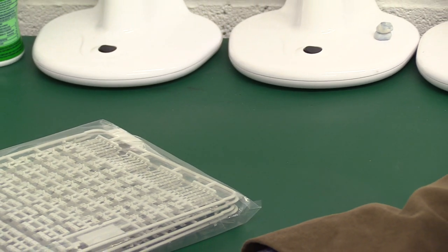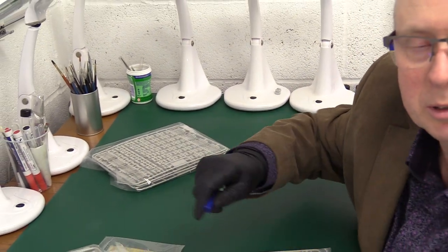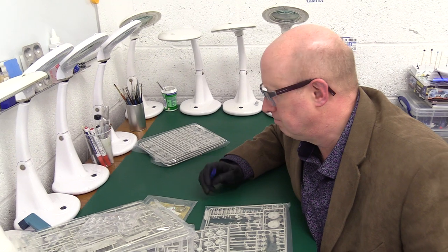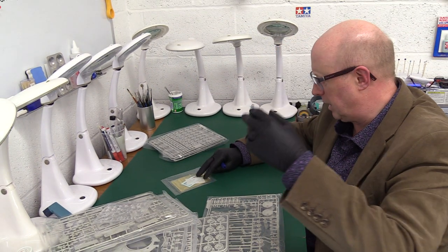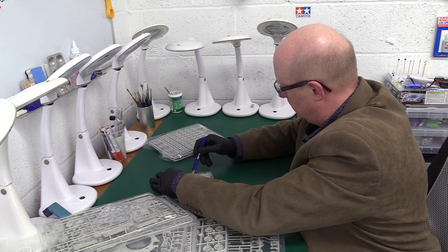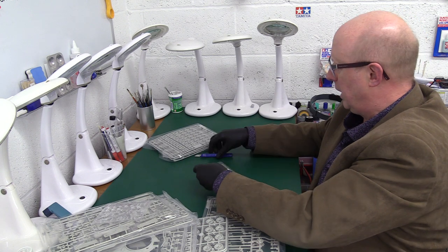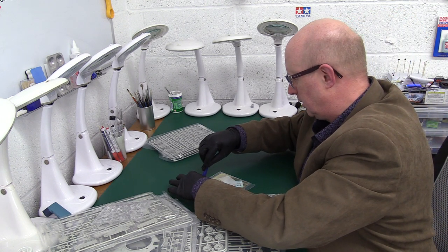Now then, let's have a look, see if it will live up to expectation. We recently saw this AFV Club, the ShotCal IDF Centurion, which was really nice. So look what we've got here. Now then, first of all, my blade is getting blunt, I'm sure it is. It's not cutting.